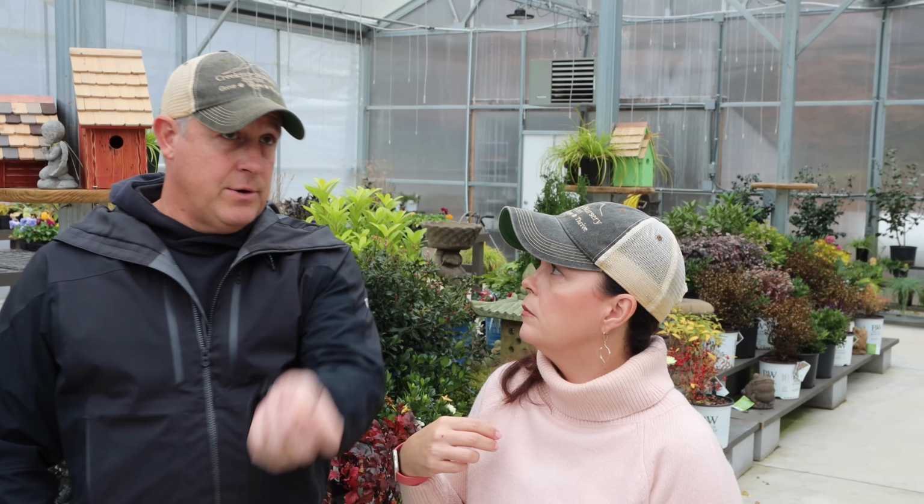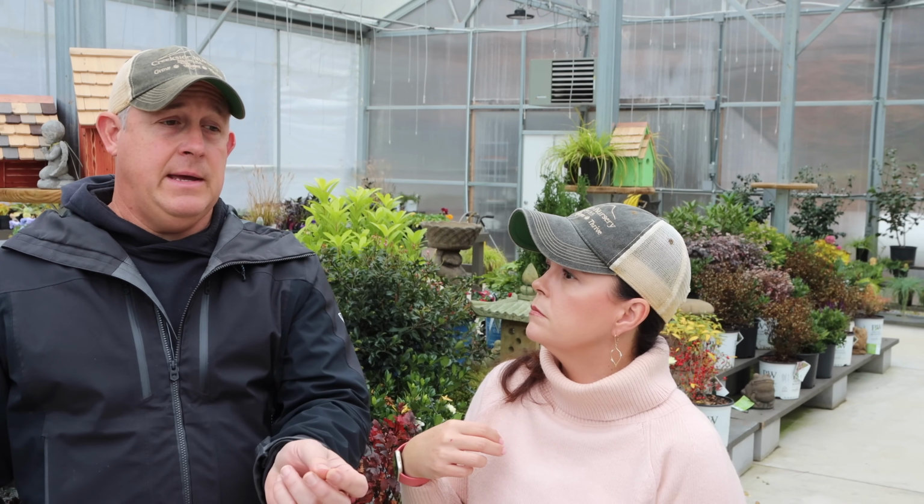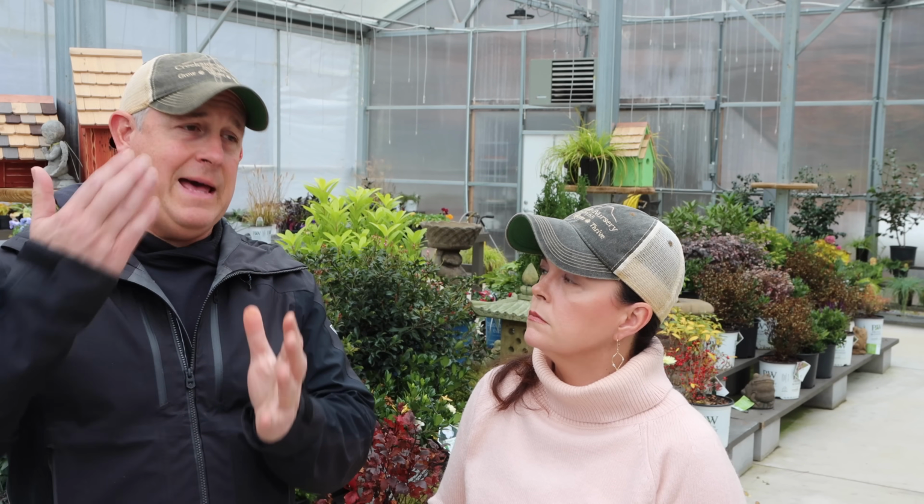It's okay if they've done it, because sometimes we do get some liners that come into us that have been pre-treated, and you can tell, and it has no issue whatsoever. It comes right out of that for us and starts growing out. It is the repeated, over and over application of that that has stunted the plant, and it makes it sometimes permanent.